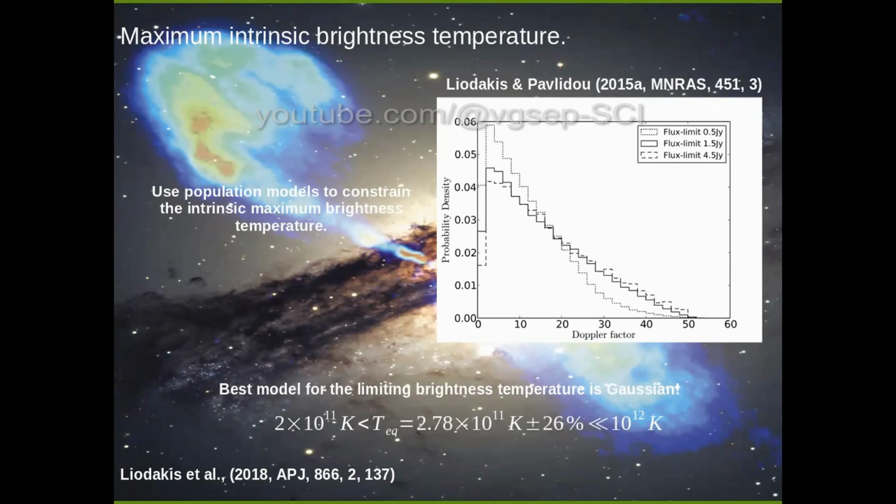Had uniform, delta function, Gaussian, log normal, and exponential, I think. And then we did the best fit model, and we model selected between all 5 of them. And the Gaussian was the best, let's say the preferred model for the data. This is intrinsic brightness temperature for the flaring state, okay? So for the peak of the flare, this is for flares.